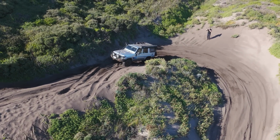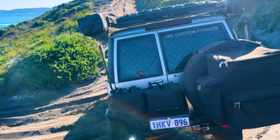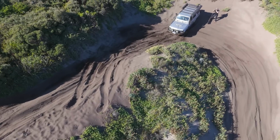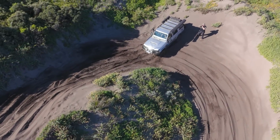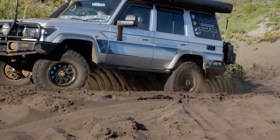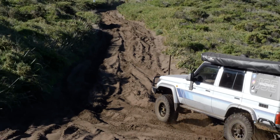And we keep coming back and back and back to bounce up and over that little lip where we've made the divots. A little bit of right hand down, just take off nice and gentle. As soon as she starts moving, go for it. Wasn't smooth sailing. I just had to hold it in first all the way up. You could hear the V8 roaring, so it's not a bad thing to hear.